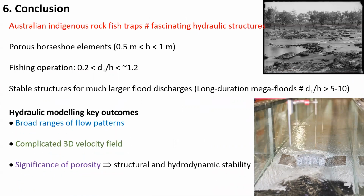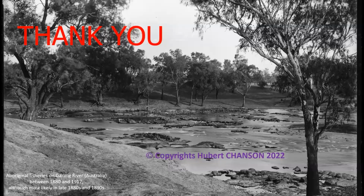Hydraulic modeling, based upon the Froude similitude, highlighted a broad range of flow patterns with a complicated three-dimensional velocity field. The physical modeling highlighted the significance of the porosity for both the structural and hydrodynamic stability.